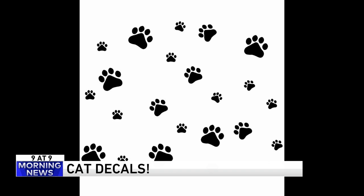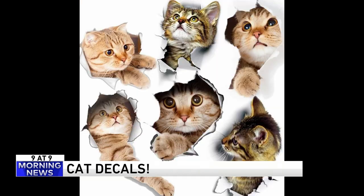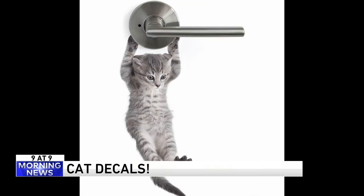You can put them all over your apartment, in the bedroom, check. Look at that! Looks like it's climbing right off the couch. Living room, check. Bathroom, double check. We found all sorts of precious wall decals online for big kids and little ones. Groovy. They're not creepy at all, not whatsoever.